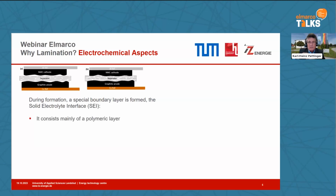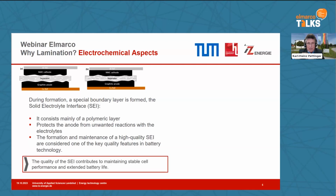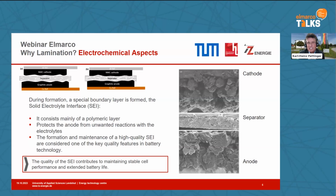Next click, please. So it consists mainly of a polymeric layer, and the formation and maintenance is really a high quality aspect of the cell. Next click, please. And on the right-hand side, we have now a real SEM photograph of a cathode, a cross section, and a separator and an anode. And now you see how unplane the surfaces are. And if we laminate them together and fix them together, then we stabilize the interfaces and bring the components together.